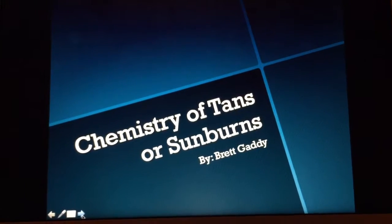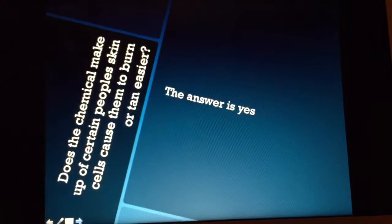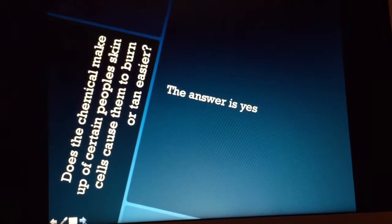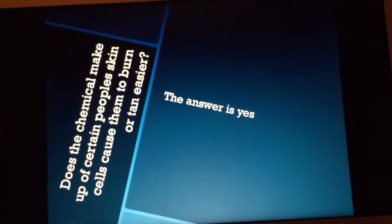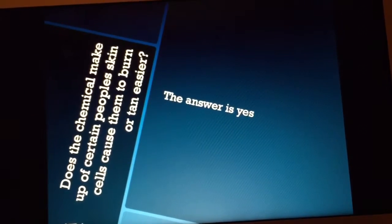Chemistry of Tans or Sunburns by Gaddy. Does the chemical makeup of certain people's skin cells cause them to burn or tan easier? The answer is yes.